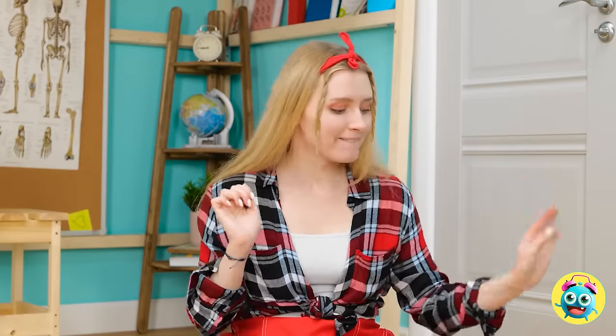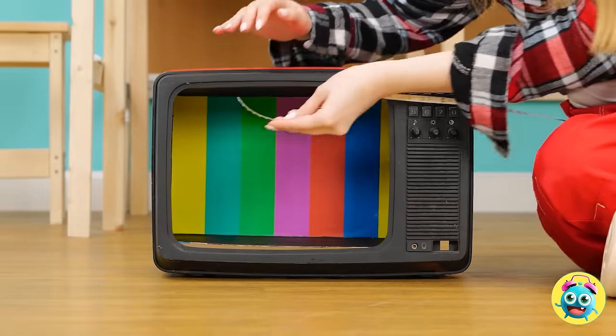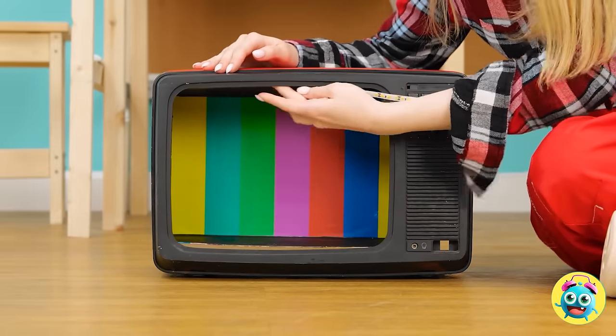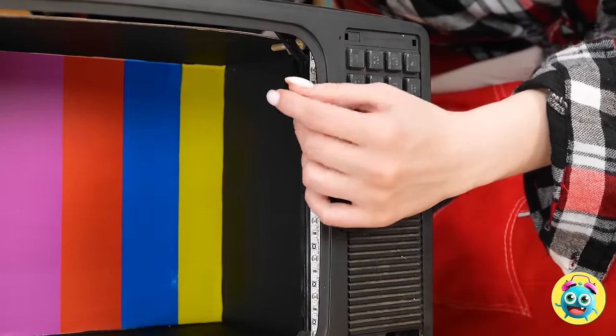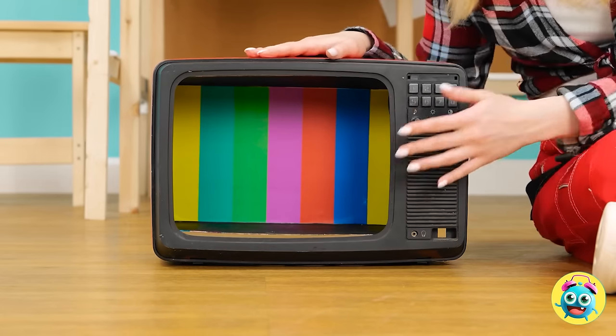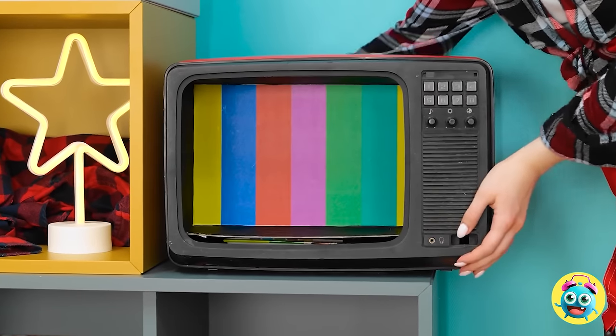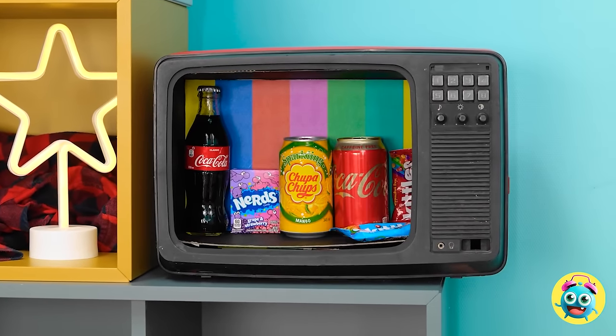It's so exciting! I can use these LED strips. I'll stick it to the inside of the TV. Then along the side. That should do it. Now to put it on my shelf. I'm not finished yet. I can store all my snacks in it. Wow, it looks great!